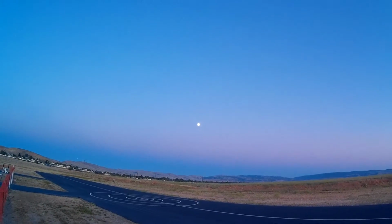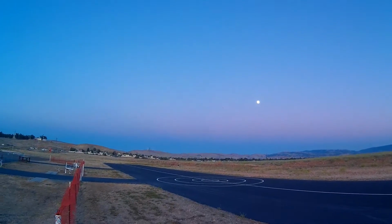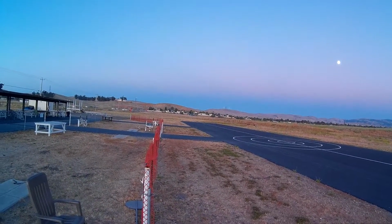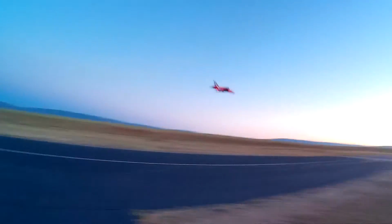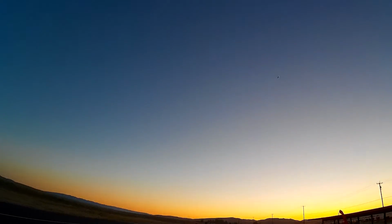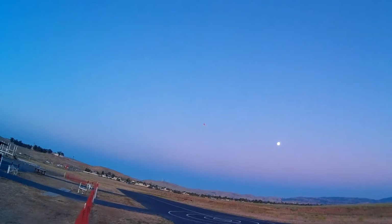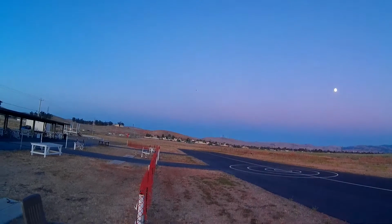The moon, fly around the moon. That's cool. A little harder to tell orientation at night. This plane is still really easy to fly. Time remaining. Got the gyro on.